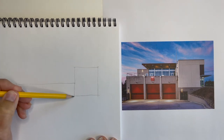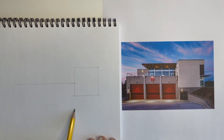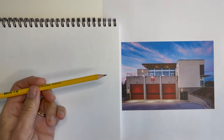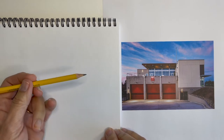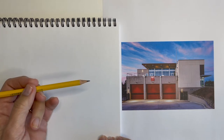Find that same distance from here to here and come down here. That's the bottom of the portion of the fire station where it hits the ground. Make a little line. Let's start our sketch in pencil. When I'm sketching on location, I usually use a pen because I don't have enough time to do it in pencil first and then go to ink. But we have time today, and it's less intimidating.